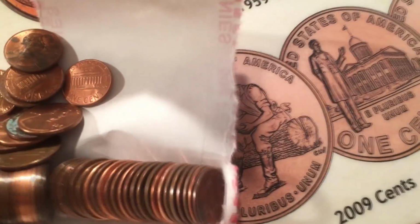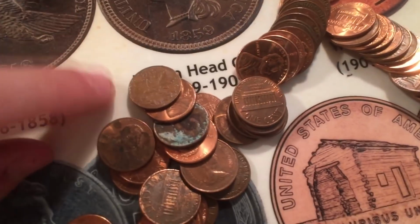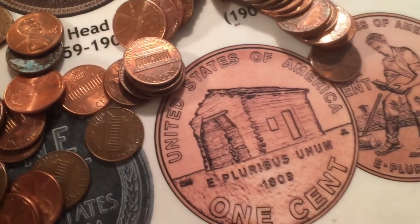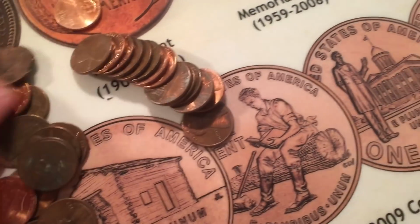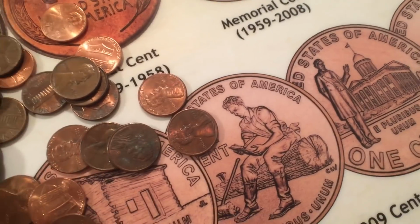We'll see if there's anything else in here now that we got the camera on. Just take a quick peek. There's a Canadian cent right there. Actually, there's another one right there. There's all kinds of Canadians up in this roll, but is there going to be anything old? That is the question. Well, it doesn't look like it, so we will get on to the next roll.